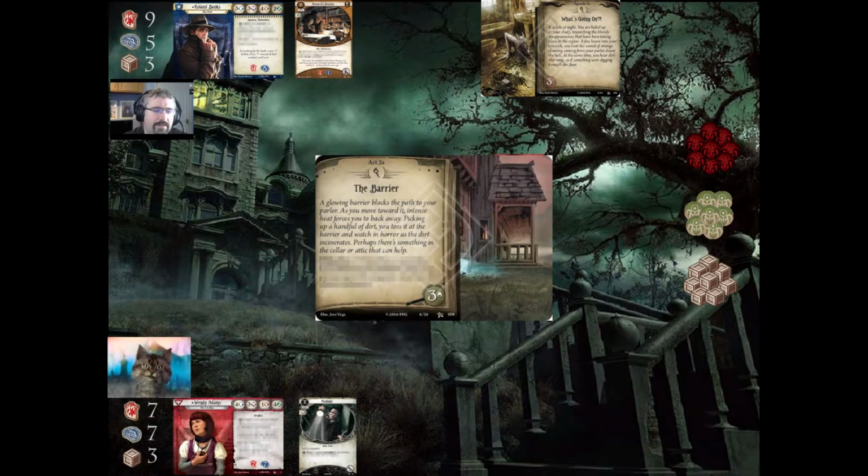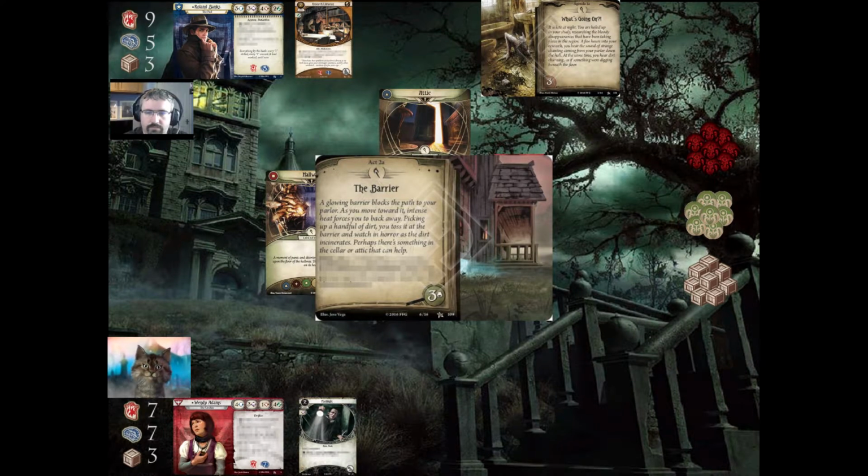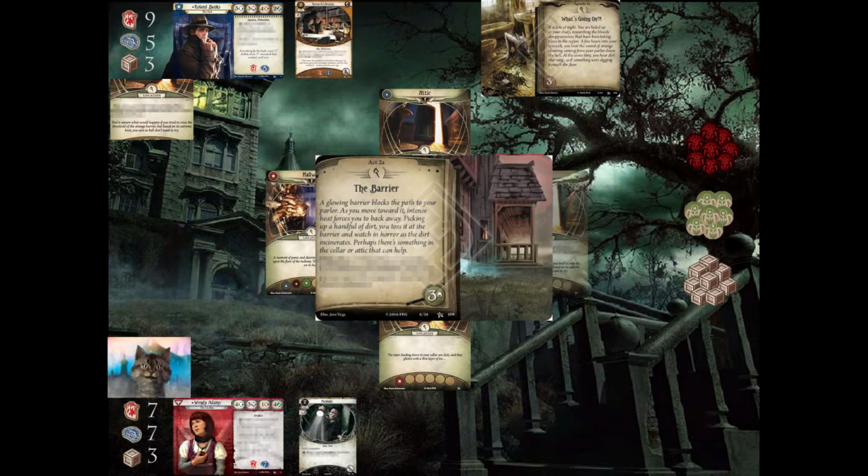Before I read that, I just need to set out the next few locations. So, the barrier, hallway. That can go over here. The attic. Attic can go there. We have another location. This is another door. The cellar. And the final location for this scenario, thank goodness, is the... I'm gonna find it. Ah, yes, the parlor.